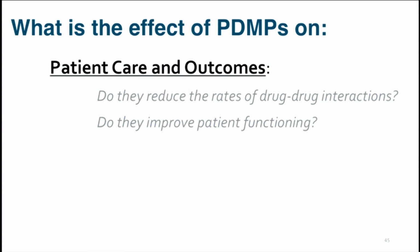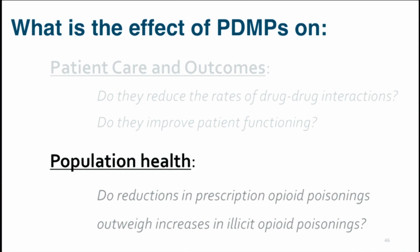However, no research to our knowledge has ever investigated these effects. And if we remember back, one of the original reasons for even implementing these programs was for this, and no study has ever even looked at this. The second part is the population health piece of it. So because we don't know what effect it's having on patient care, it's hard to know what effect it's actually having on population health.